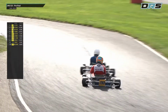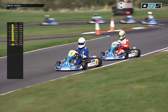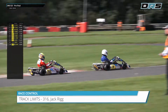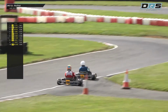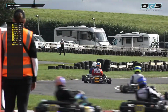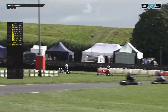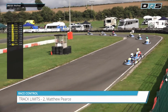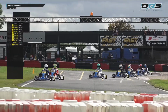Up towards the Christmas corner once more. Then left through the loop and then right through Inkermans again. Flat out through there. So track limits for Jack Rigg, the 316, and track limits for Oliver Owen as well, the 318. They're not a million miles out of this, are they? If you look at the group of karts all the way up to 8th place, Jack Rigg, they're all within maybe 10, 15 kart lengths of the race leader. That race leader is Elliot Stanley. Matthew Pearce then, track limits again.